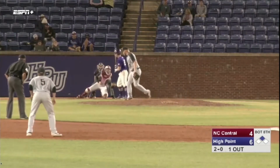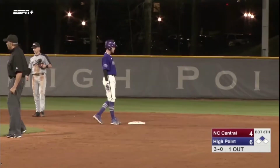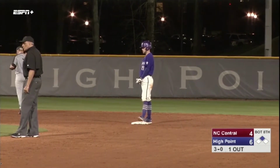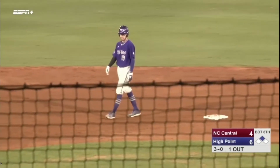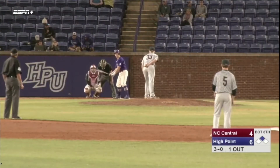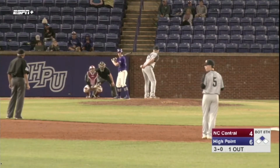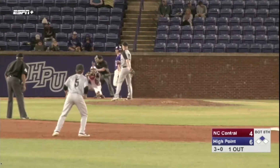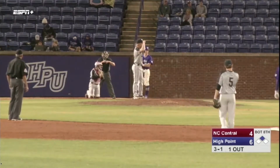Next pitch is down and inside, and that almost got him. And no, it didn't clip him. He somehow managed to avoid getting hit by the pitch, but it's 3-0. Eigner again now starting to maybe lose command a little bit, as these first three pitches were not particularly close in the zone. Eigner ready to come set on a 3-0. Pitch is right over the heart of the plate. There's a strike and the count is 3-1.